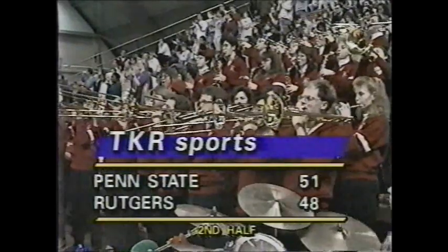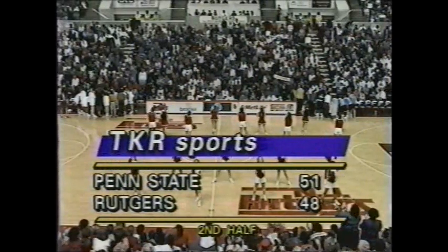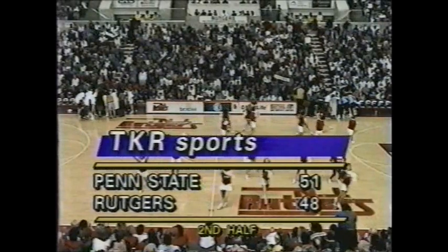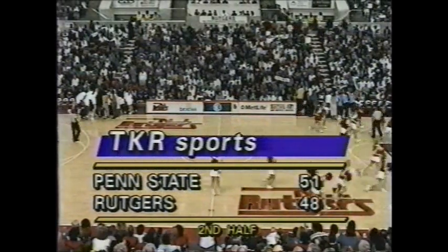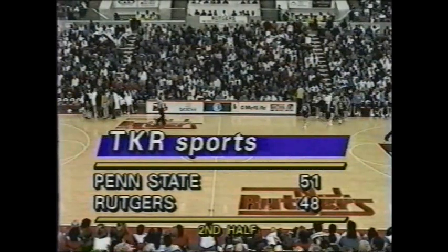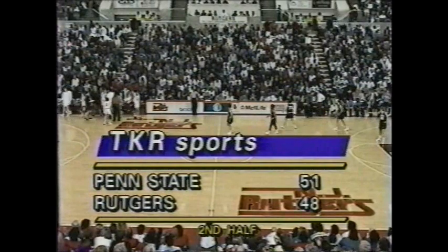It's been an interesting game, played in spurts almost. Beginning of the game, the first 2 minutes of the contest looked like we might have a very high-scoring affair. Then things bogged down. A good spurt at the end of the first half. Let me back up. And then the beginning of the second half, again, a slow start. Now things have picked up again a little bit.